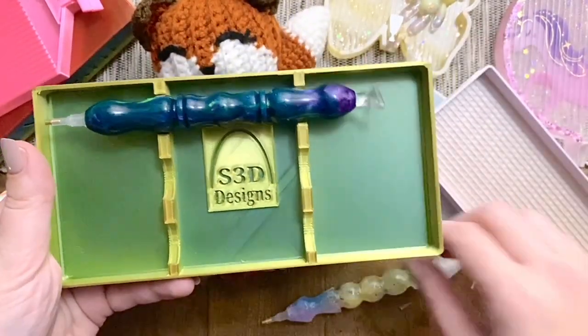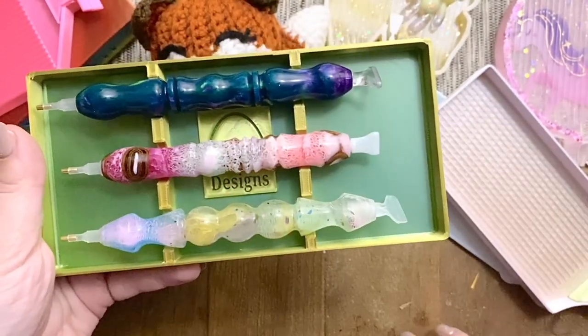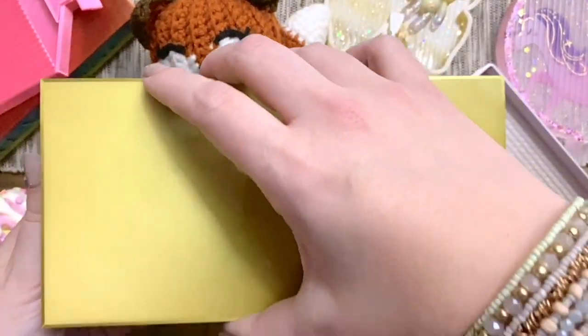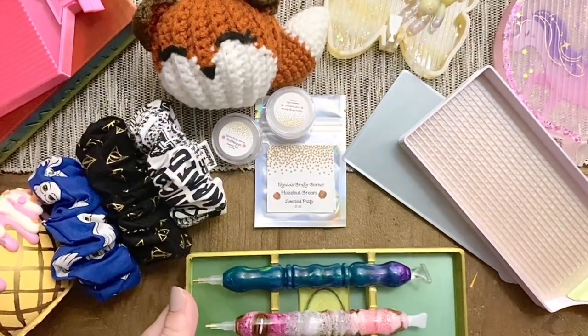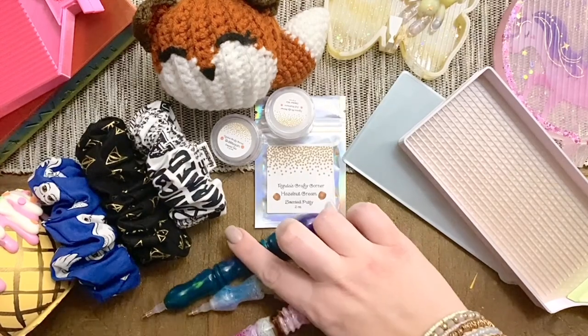Love those resin trays. So look, I can just set these in here and we are good to go. Oh my gosh, and they're protected. I love it. Love it, love it, love it. Okay, let me set these here so you can still see them.